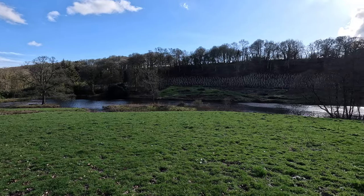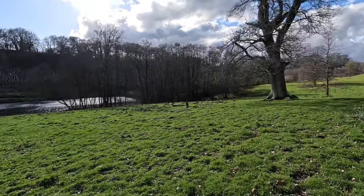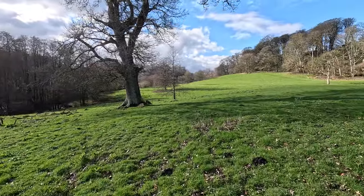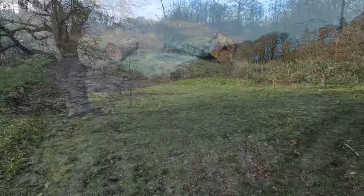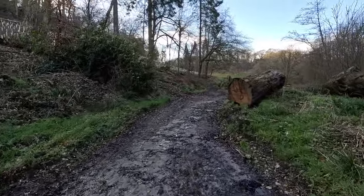Well, if it were a hot summer's day, I wouldn't mind a swim in there. Not today though. We are now heading up here and heading towards Shaftesbury.